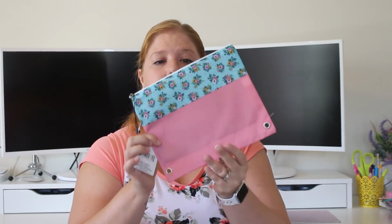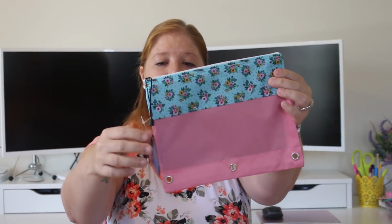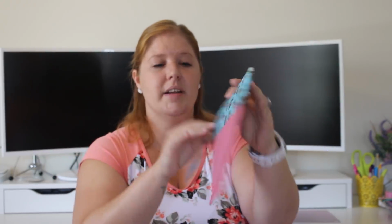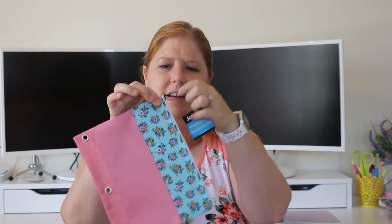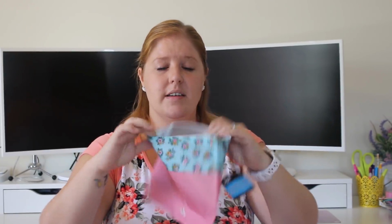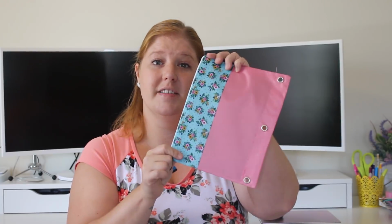I almost forgot about this. This was another thing at the Dollar Tree in that print. And this is just a pencil pouch, but it's got the grommets on here so you could put it in a notebook. And then I like that it has this fabric zipper instead of just a metal zipper. I thought that was different. So it just opens. It's a really nice size. So I got that to match with the notebooks.